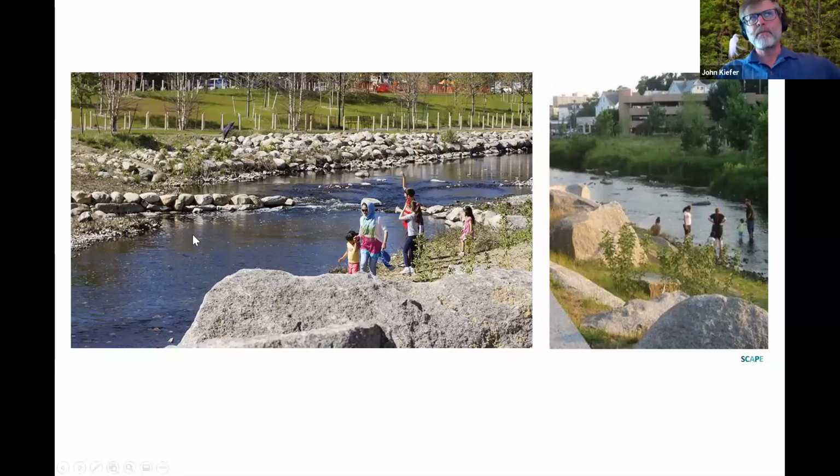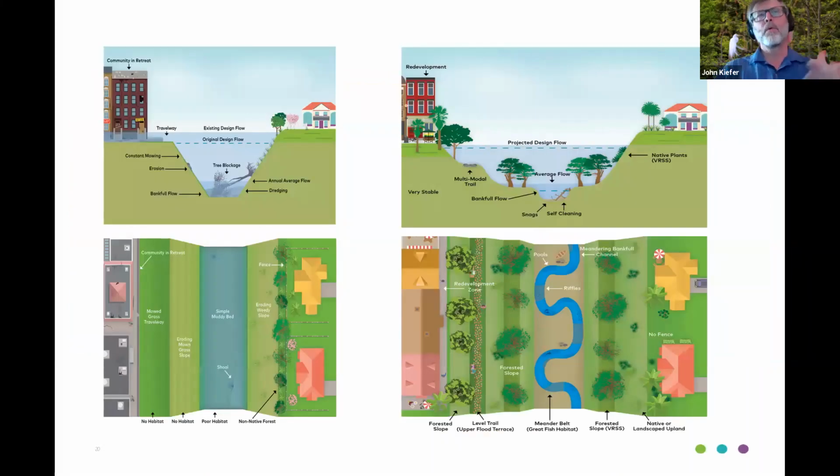I would call anything that's this rock lined, whether it's concrete or big rocks or whatever, just a horizontal fountain. It's not creek restoration. All right, so what do we mean by creek restoration then? It's self-organizing, right? So the classic trapezoidal ditch cross section is very simple. Water rises up and down vertically over time, and it doesn't have anything to spread out into.